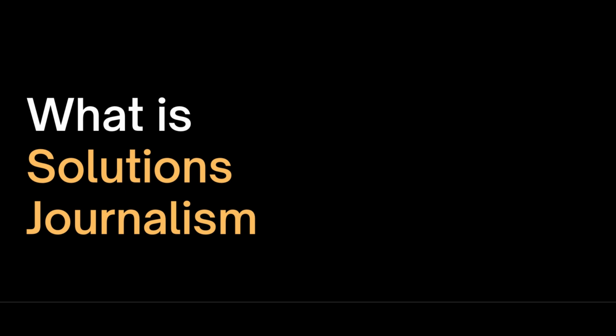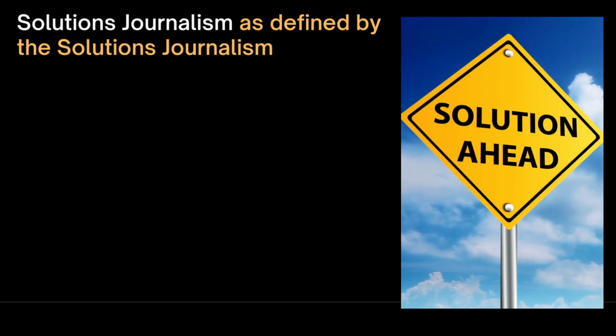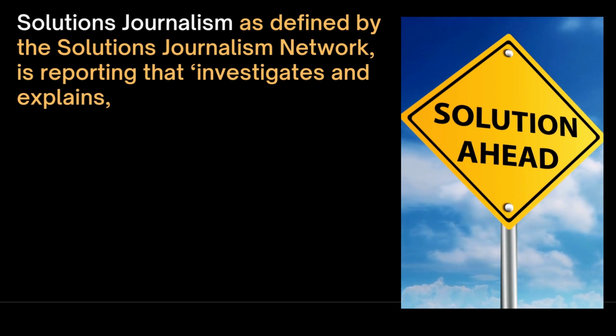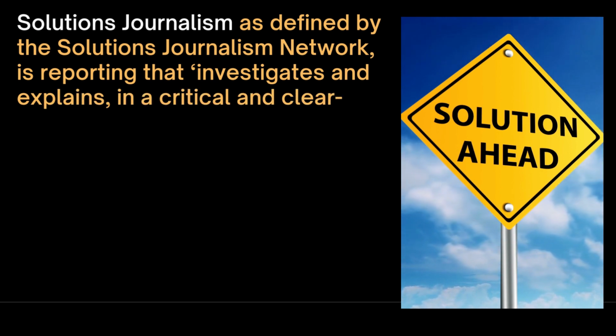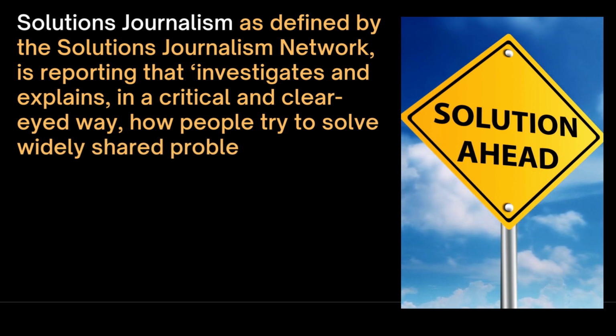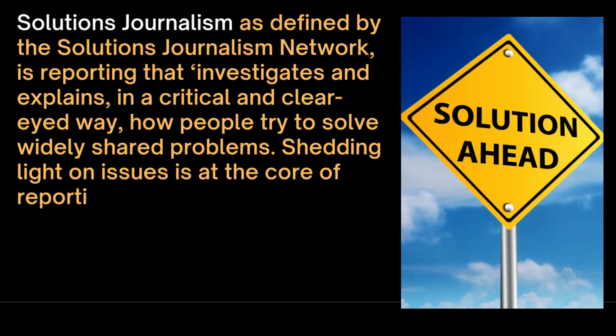Solutions journalism is not just about proposals or suggestions, but about actual events or examples that have taken place. Solutions journalism, as defined by the Solutions Journalism Network, is reporting that investigates and explains in a critical and clear-eyed way how people try to solve widely shared problems. Shedding light on issues is at the core of such reporting.